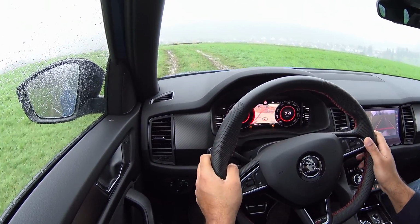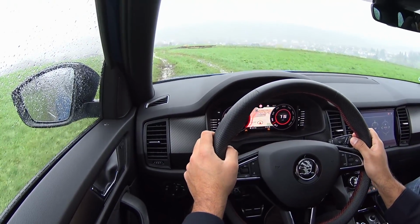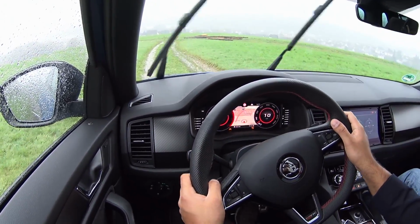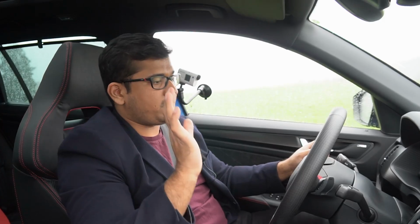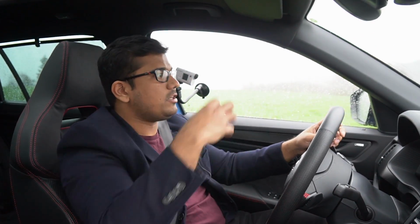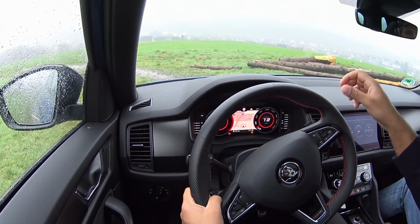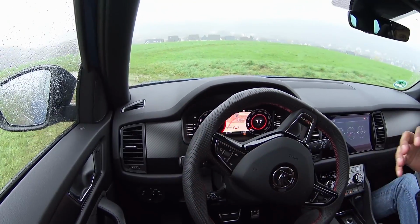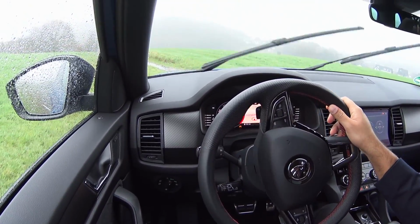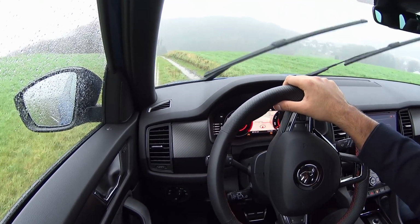This also has hill descent control. So now we're going down this muddy hill, and I can see a little symbol on the infotainment system which says that the hill descent control is activated. So I can let go of the throttle and the brake and let the software manage engine braking by individually braking the wheels. It will also maintain traction using the all-wheel drive system and maintain a steady, controlled descent downhill.